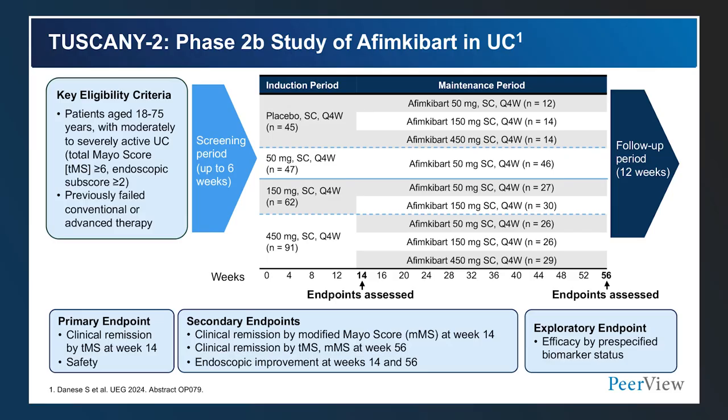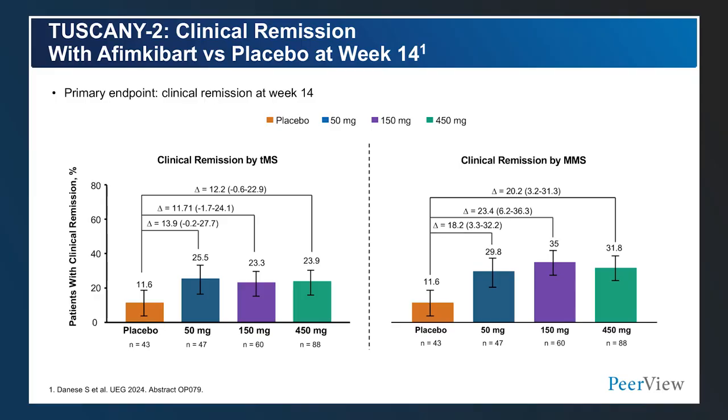Then there was also a maintenance period where placebo patients could be randomized to any of those 3 different doses. If you were on 50, you were carried on in 50. If you were on 150, you could be on the lower dose or 150. And if you were on 450, you could go to either of the 2 lower doses or continue on the dose that you were on. So it's kind of a complicated study in a way. I'll try to walk you through some of these results.